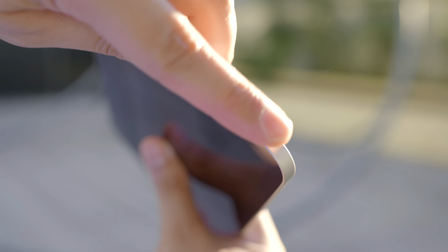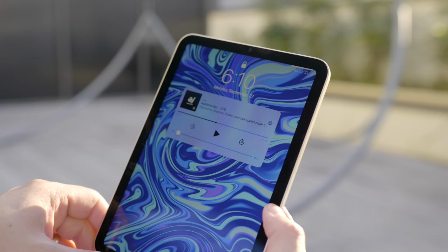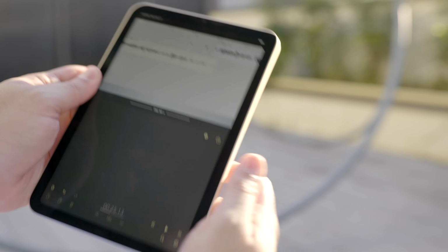Now, you do have Touch ID as opposed to Face ID on the iPad mini. I've been using the iPad Pro since 2018. This is actually my first mini and the first iPad I've had with the Touch ID in the sleep button. I like the Touch ID, but there are some times where I do miss the Face ID. Sometimes I tap the screen and expect it to just unlock automatically, but it's not going to do that. You have to put your finger on the top and unlock it with the Touch ID. You get used to it. It works really fast. It works well, but I do miss Face ID sometimes.